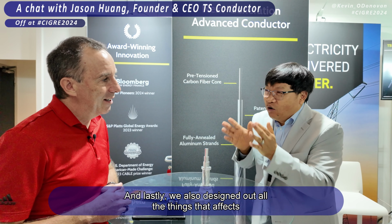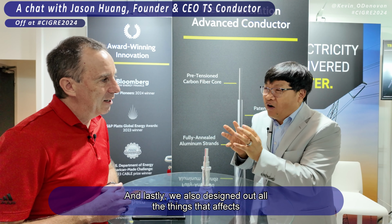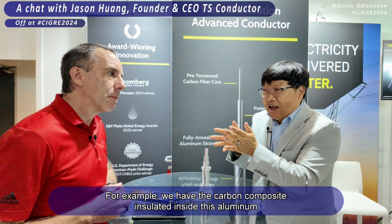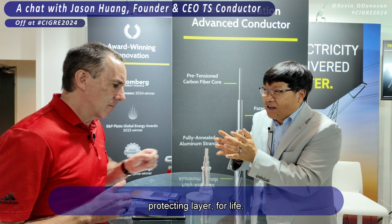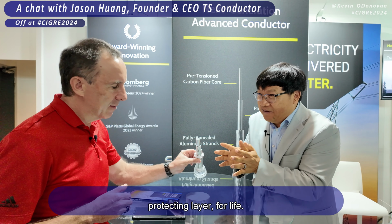And lastly, we also designed out all the things that affect the longevity of the conductor. For example, we have the carbon composite insulated inside this aluminum protecting layer for life. And that's how the TS conductor was able to address all the issues associated with earlier generation advanced conductor.